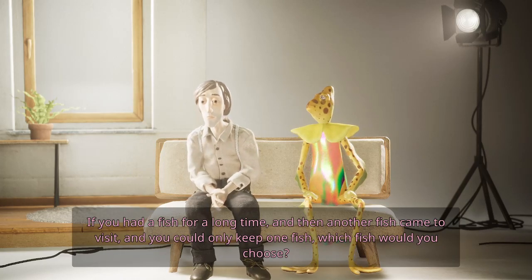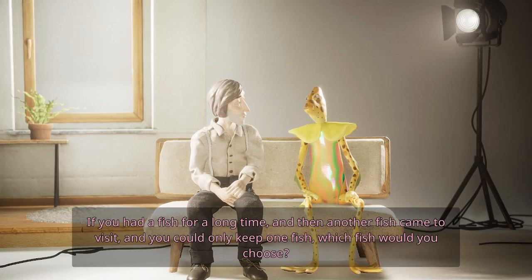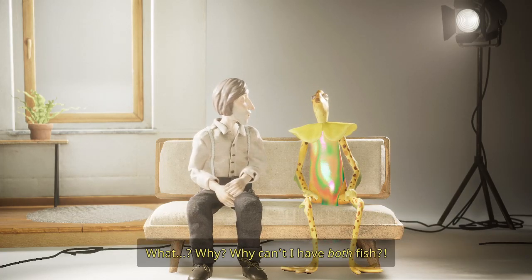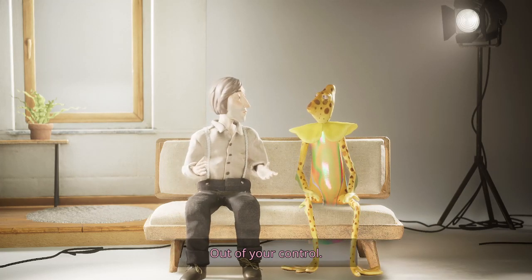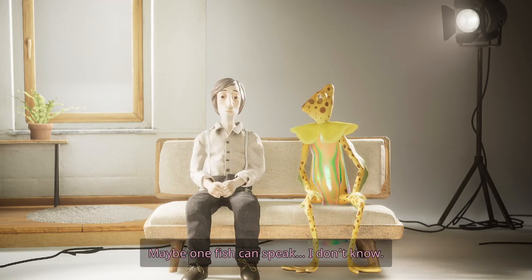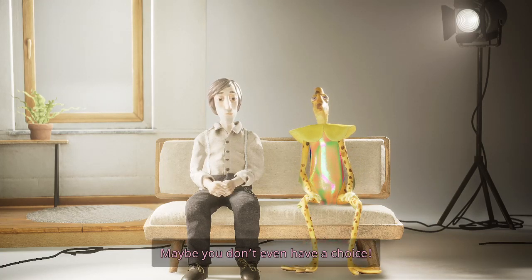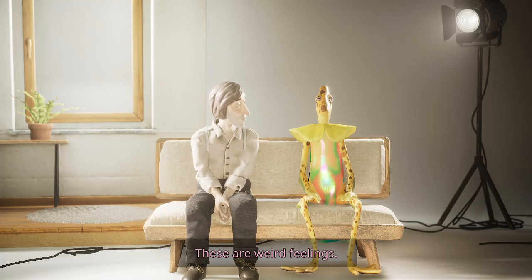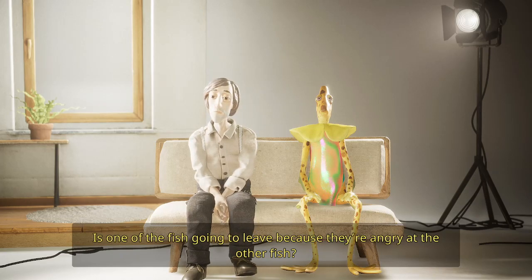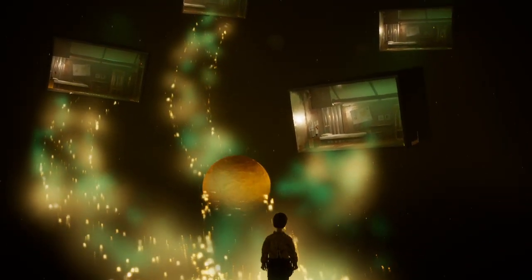If you had a fish for a long time, and then another fish came to visit, and you could only keep one fish, which fish would you choose? What? Why? Why can't I have both fish? Just because. One fish is going to swim away. Out of your control. I don't know. Which fish is nicer? Maybe one fish can speak. I don't know. It doesn't matter. Maybe you don't even have a choice. Doesn't matter. No choice. These are weird feelings. Is one of the fish gonna leave because they're angry at the other fish? Or maybe it's that one of them... Oh god, that's scary. I don't know why. I was very invested in this problem with the fish.